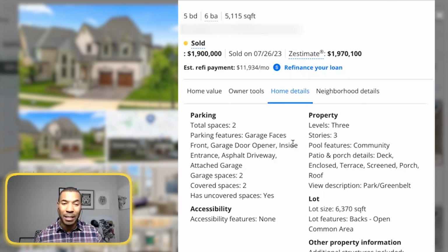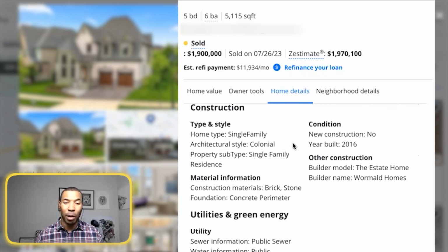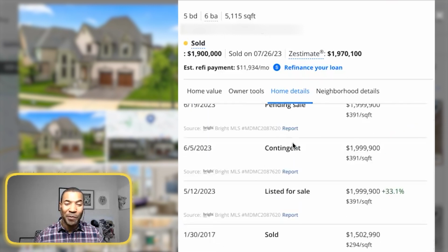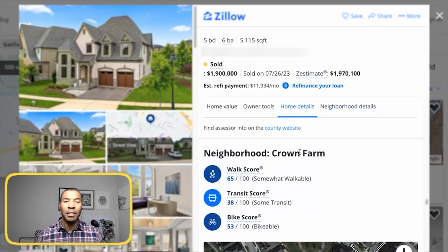Some of what you're getting is access to all those amenities. We're probably going to have a little bit of a running joke here about what you're going to find in terms of the walk score, okay? The walk score here, amazing compared to some of these other properties in the zip code, 65. That means it's somewhat walkable. And they got buses and things that are in the area.